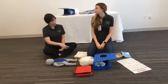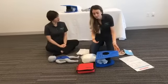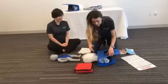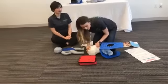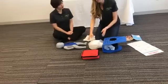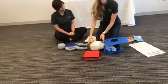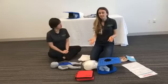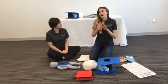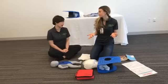So when you give the breaths, should you see the chest rise? Exactly, yeah. I don't know if at home they could see the bag rising, but as I give my breaths, you want to make sure that the chest is rising. If it's not, what you can do is reposition the neck back and then try again. If you still feel like you're not getting effective breaths, I would say just compress on the chest until advanced help gets here. Absolutely.